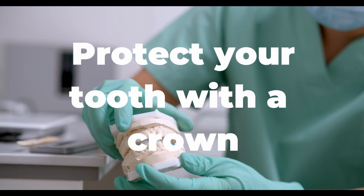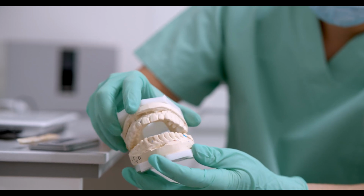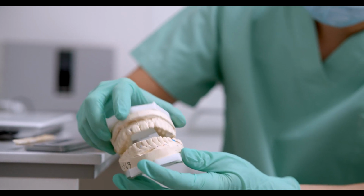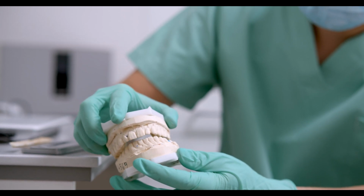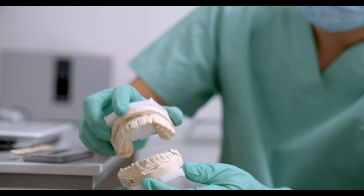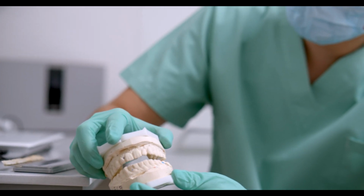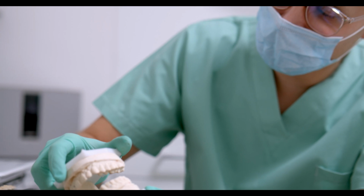After a root canal treatment, it's crucial not to leave the tooth unprotected. A tooth that has undergone a root canal becomes inherently brittle due to the removal of its internal structure, which can lead to it breaking into small pieces over time. To prevent this, placing a crown on the treated tooth is highly recommended. A dental crown serves two vital functions.